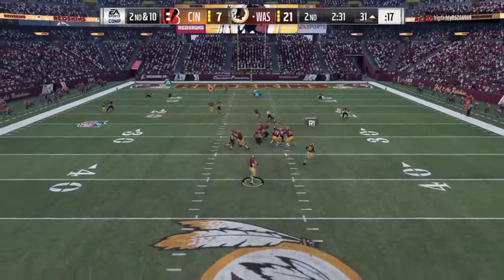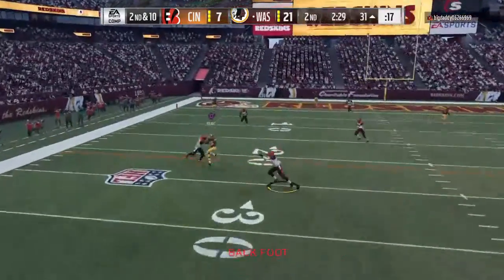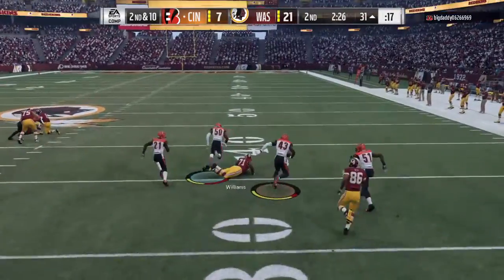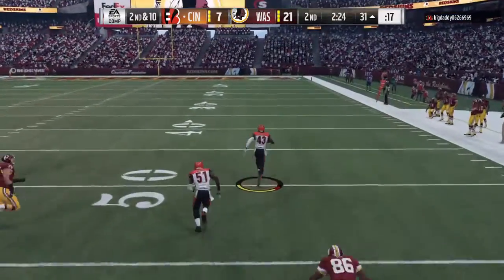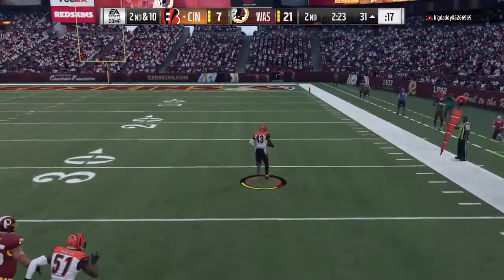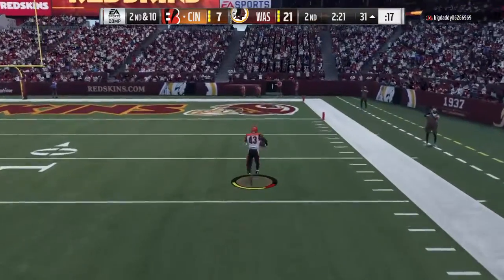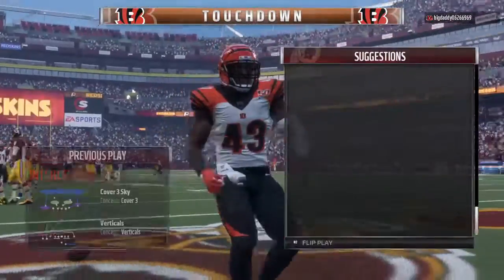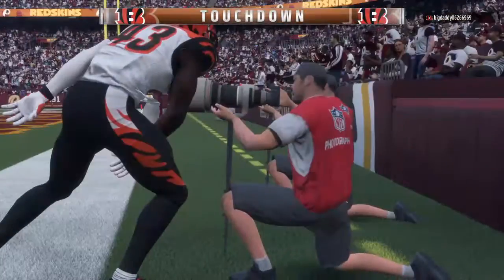Second down, Cousins. Now that'll be tipped and intercepted. Picked off by George Iloka. Through an opening, and there he goes. And he will bring it back. It's a pick six for a Bengals TD.